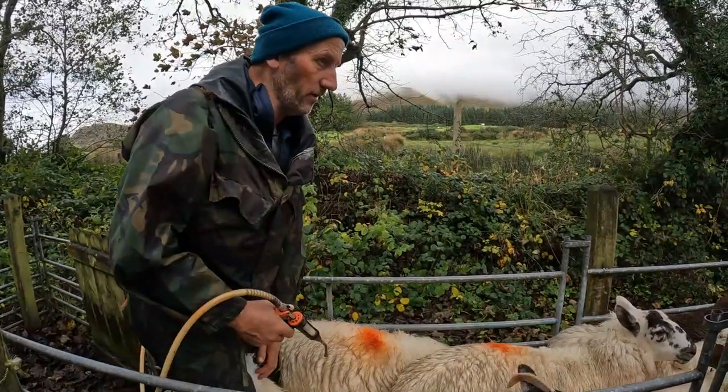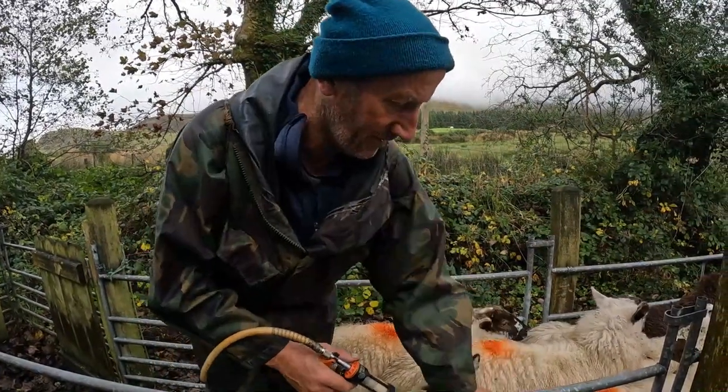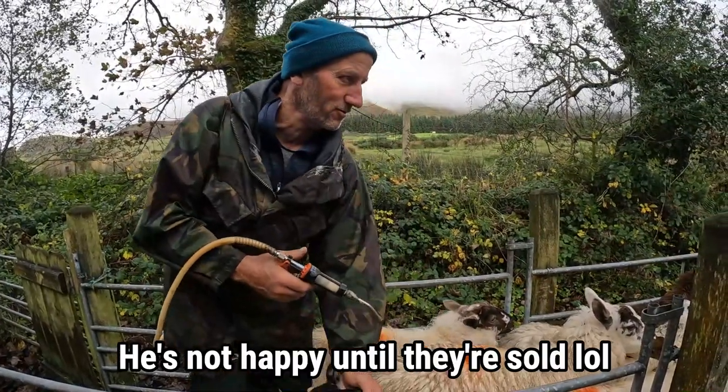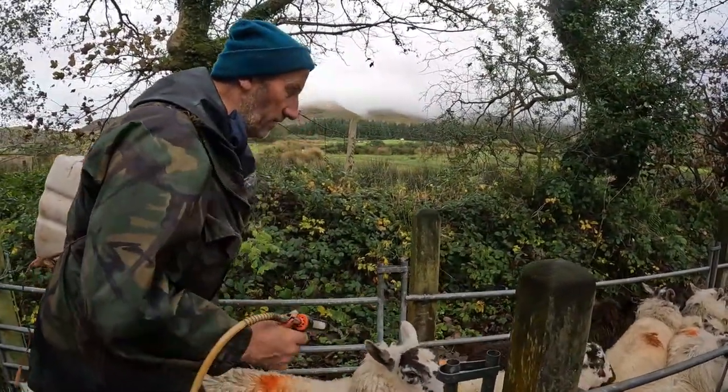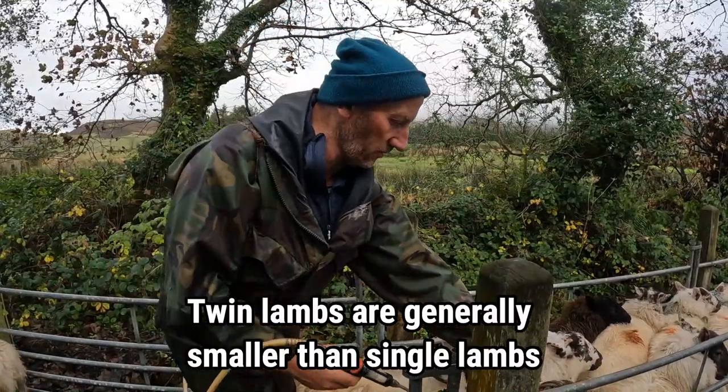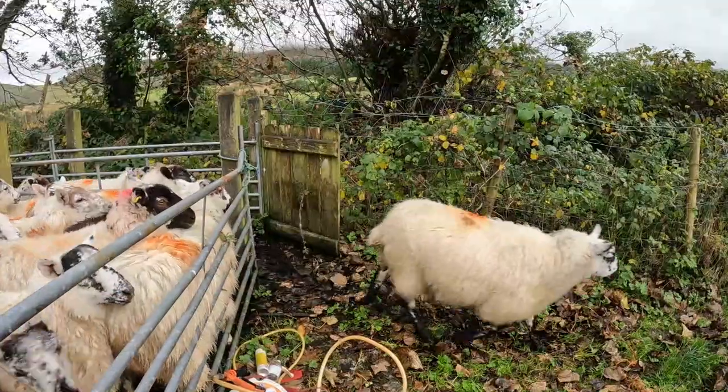Are you happy with them? I'm not happy with them. Never happy with them until they're sold. Happy with the shape they're in there, or how they look? There's a lot of twin lines in it. They're the tail ends of the bunch.